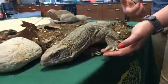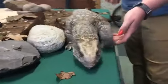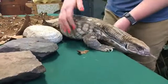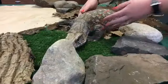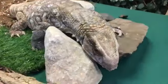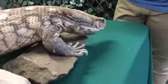They are considered least concern. So again, that means they're not endangered or necessarily threatened, but it doesn't mean there aren't any challenges for their species. In Rodney's case, Savannah monitors are taken out of the wild a lot for the pet trade and also for leather. So those scales on his body, like other reptiles, are often coveted. People want them to make different products out of them.